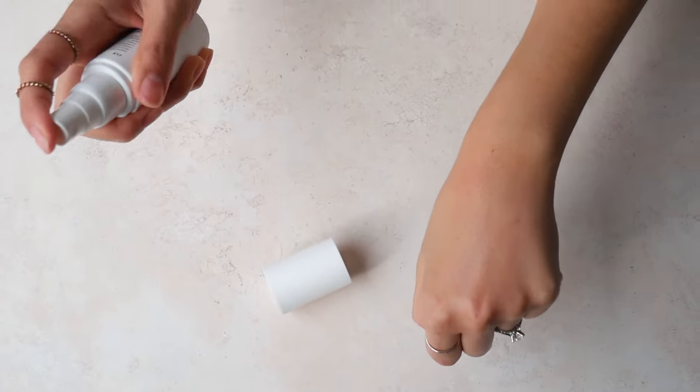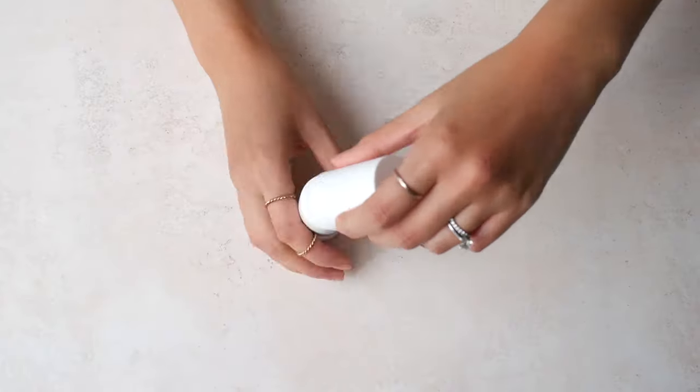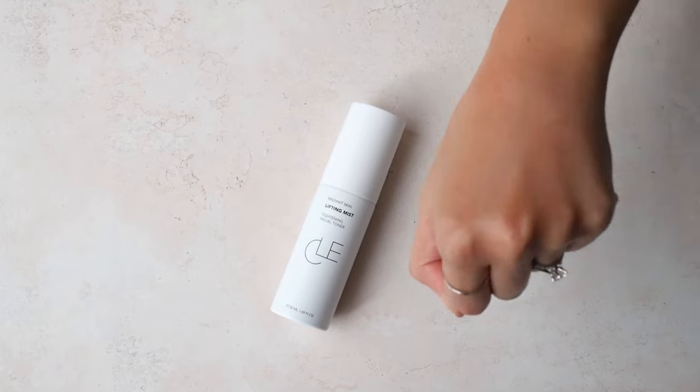How you do it is you shake it up and then you spritz 3 or 4 pumps onto your face. Really nice fine mist, by the way. I love the mist. But I go 5 or 6 because I love that extra mistness. Yes, if that's a word. And it does definitely give you the tightening effect. Not the bad tightening where you get all dry and cracked.